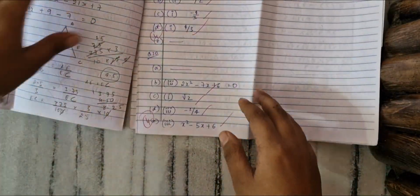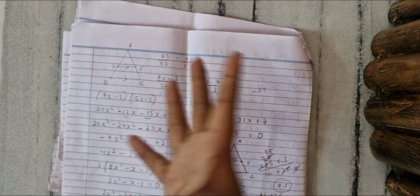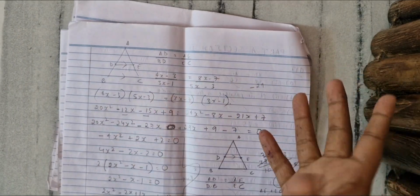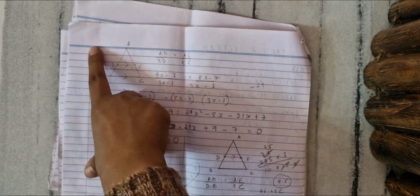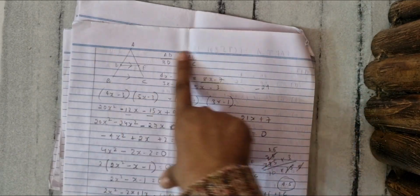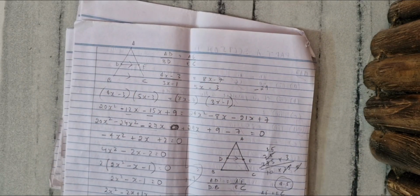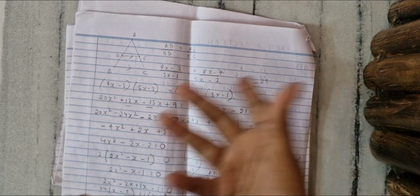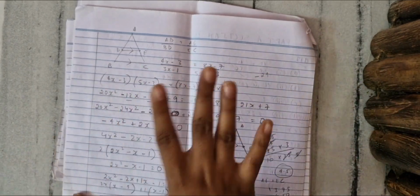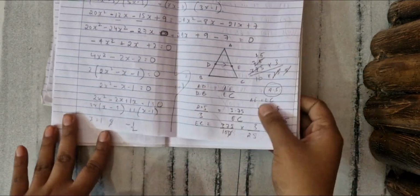Now again, what I used to do was also rough work. Obviously in maths examination you have to do rough work also. For that, do not use the question paper or the last page of your main answer sheet. If you take an extra sheet, do the rough work on that. You can attach it at the end of your paper, so that it will not hamper your answer sheet. It's a better thing to do.